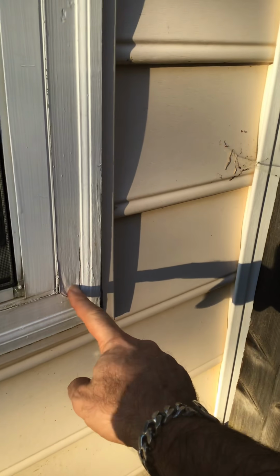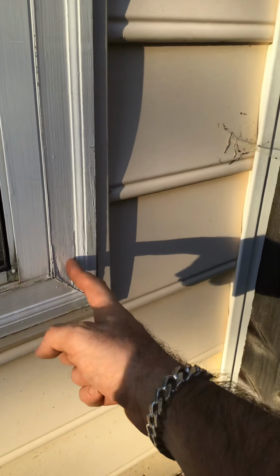See the wrinkle right here? I can push my, see the little indentation? I push my hand right through it. So anytime you're looking at wood and it's got a little wrinkle to it, you know it's rotted. You don't even need to mess with it.